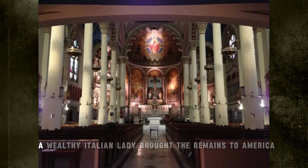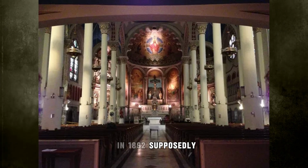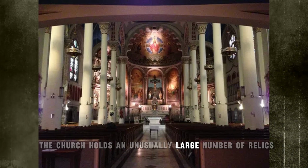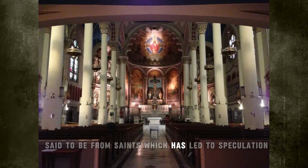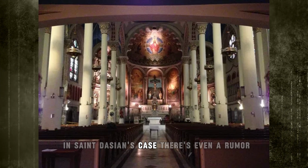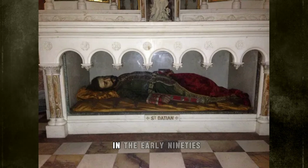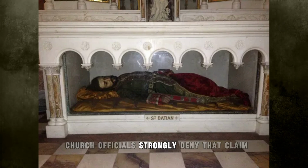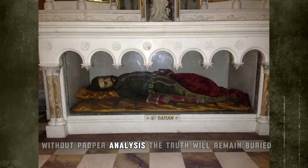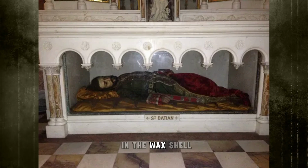According to the church, a wealthy Italian lady brought the remains to America in 1892, supposedly to keep them from being seized by the Italian state. The church holds an unusually large number of relics said to be from saints, which has led to speculation that many of them may not be authentic. In St. Dacian's case, there's even a rumor that the bones belong to a policeman killed while stopping a robbery at the church in the early 90s. Church officials strongly deny that claim, but they've never permitted scientific testing. Without proper analysis, the truth will remain buried, along with whatever name belongs to the person in the wax shell.